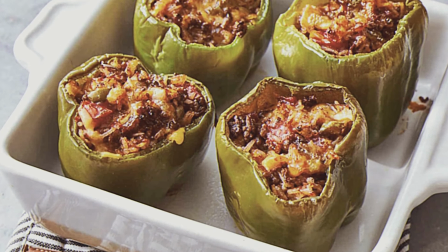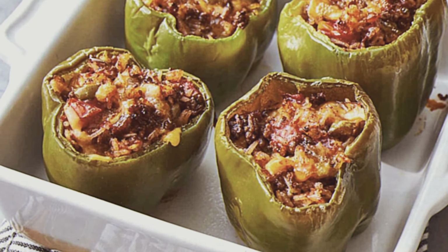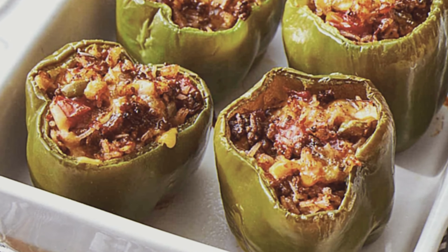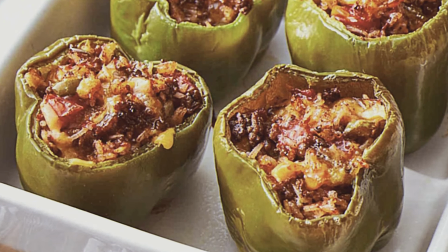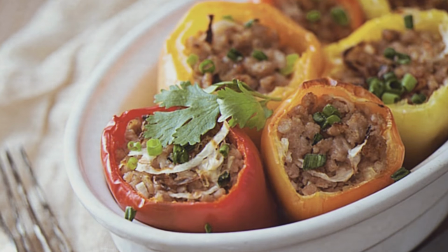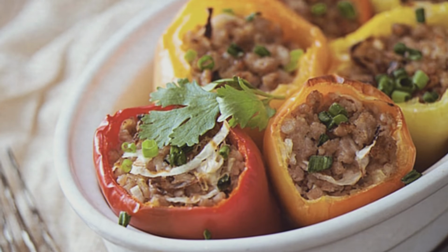There was something satisfying about the ritual. The simmering of the tomato sauce, the careful spooning of filling into each hollow pepper, and that final bake until everything melded into one glorious, saucy harmony. When you sliced into a pepper, steam rose like applause. Inside waited that perfect balance: tangy tomato, savory beef, and soft rice, all tucked neatly inside a tender shell that did double duty as both flavor and presentation.